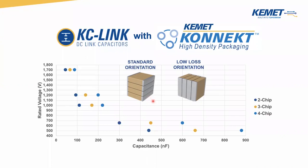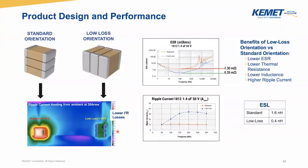And this is actually available in 2 different orientations. Standard orientations, which would be a horizontal type of stack, but also an orientation that's rotated 90 degrees, called a low loss orientation. So why would we want to offer a low loss orientation? Well, we found that by rotating these capacitors 90 degrees, we can significantly lower the ESR of the capacitor, and therefore lower the heating of the capacitor, and therefore extend the ripple current capability from the 15 or so amps that I showed you on a prior slide all the way up to 30 amps or so at higher frequencies. So that's a big advantage of this low loss orientation for ripple current.